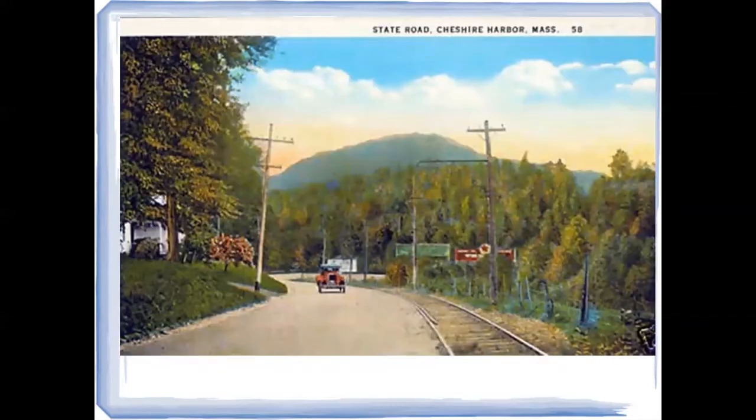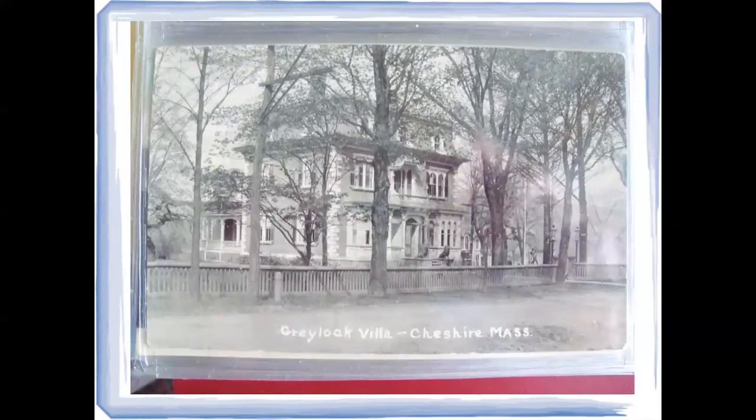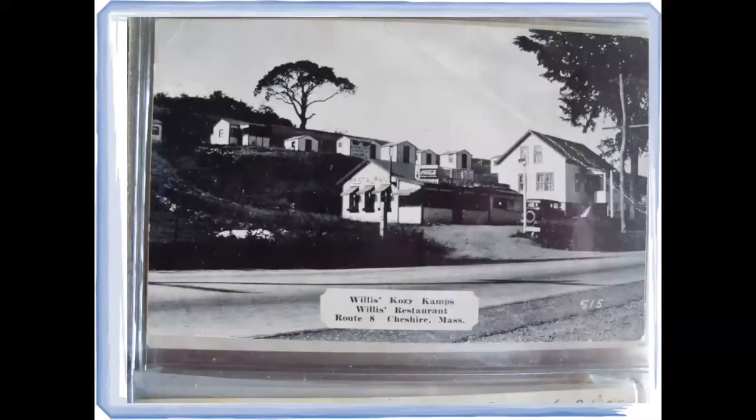Okay, we leave Cheshire Harbor and we come up Eastview Drive. Trolley tracks are also on this road. As we enter Cheshire, one of the first things we notice from this postcard is a beautiful old villa known as the Greylock Villa. I did another presentation on historic homes of Cheshire, and that is one of the homes that I feature.